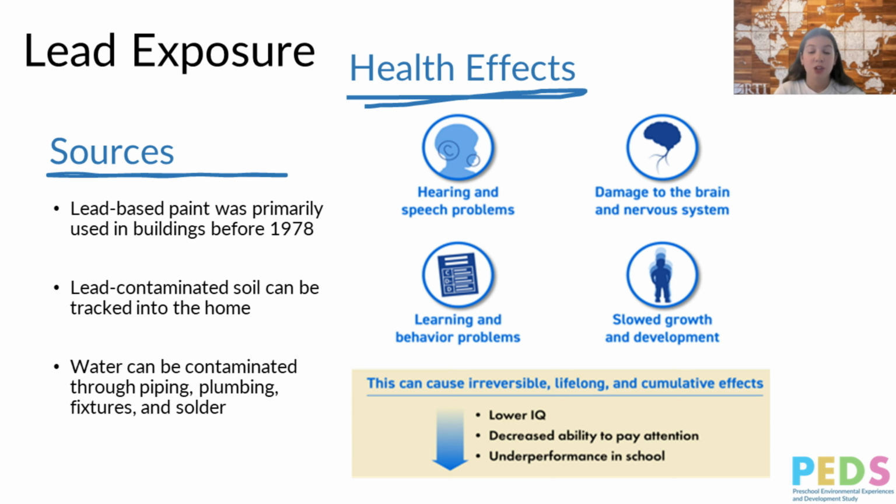Efforts have been made to place restrictions on using lead in manufactured products, but lead can still be found in dust, water, and soil. There is no safe level of lead exposure, and health effects from lead exposure are irreversible, lifelong, and cumulative as exposure continues. These may include issues with hearing, speech, the brain and central nervous system, growth, and development. Learning and behavioral issues include lower IQ, decreased ability to pay attention, and underperformance in school.